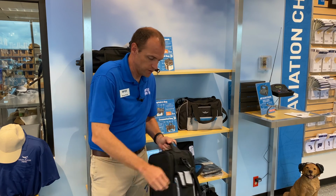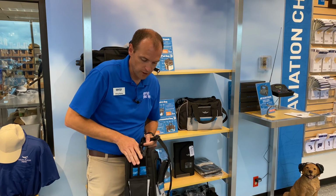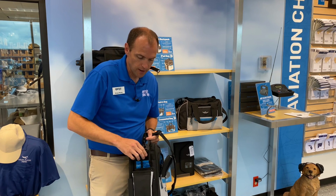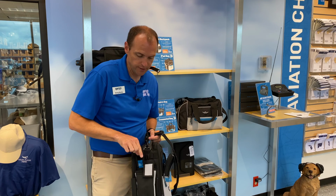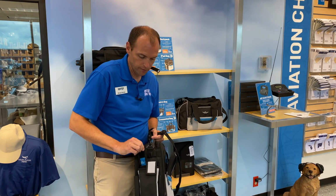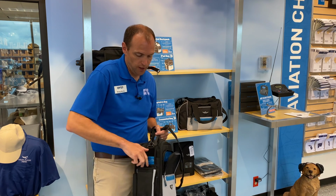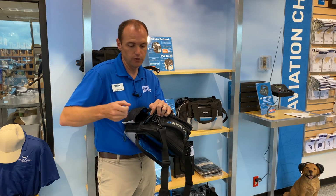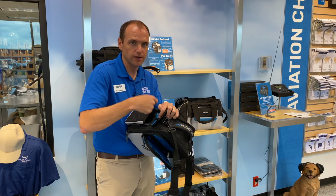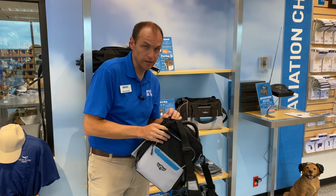This bag also features our split flap transceiver carrying case on the side of it. This is neat because you can put one flap up, put your radio in there, and your antenna can still stick up without interfering with the flap. When not in use, if you look really closely inside the bag, there's a sleeve for that antenna. So I can undo the antenna and tuck it inside of here, and the sleeve protects it and holds it where it needs to go.